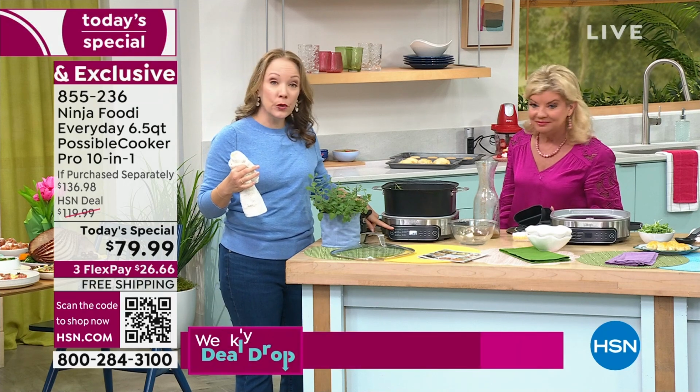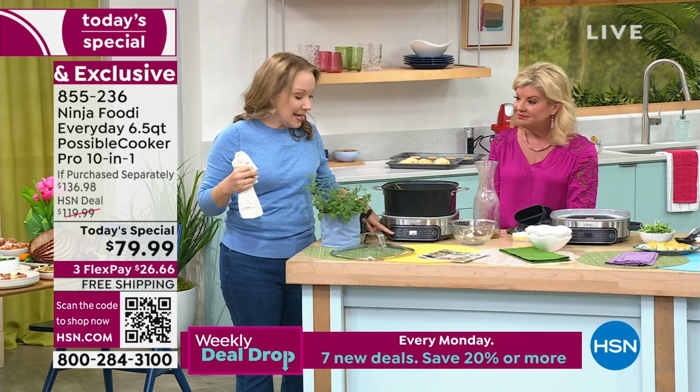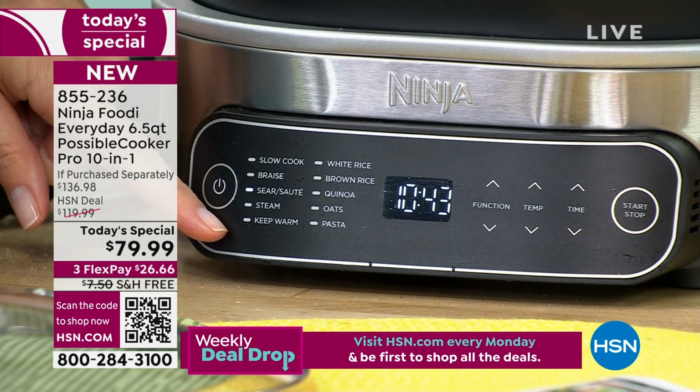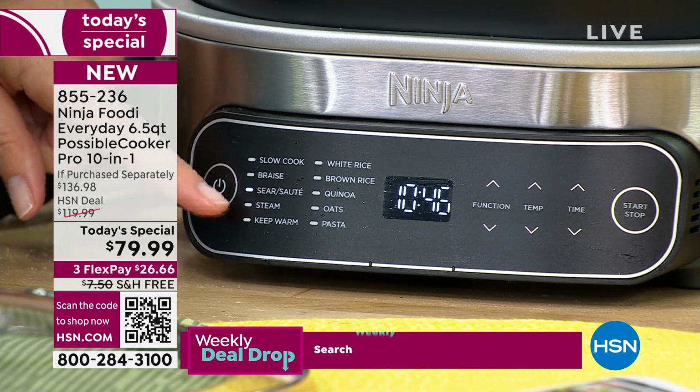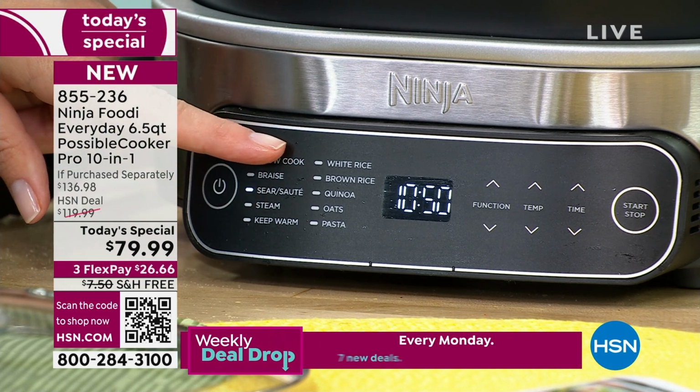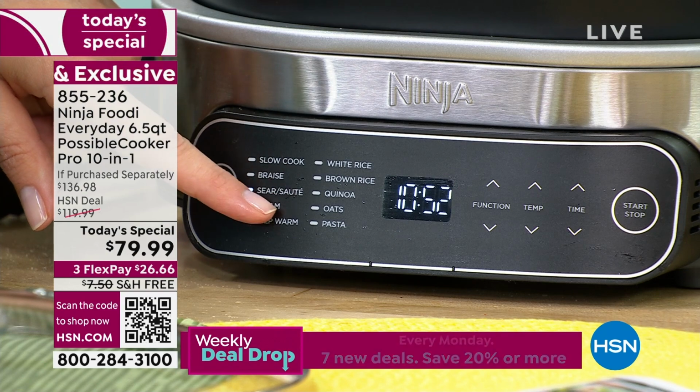So you have all of your slow cook, your braise, your sear and saute, steam, even keep warm. So if you're taking this to a potluck or to your church or to a book club and you make something delicious in there, you can use that keep warm function, which is great. And then you have all of your grains on this side. So you have your white rice, brown rice, quinoa, oats, and pasta.